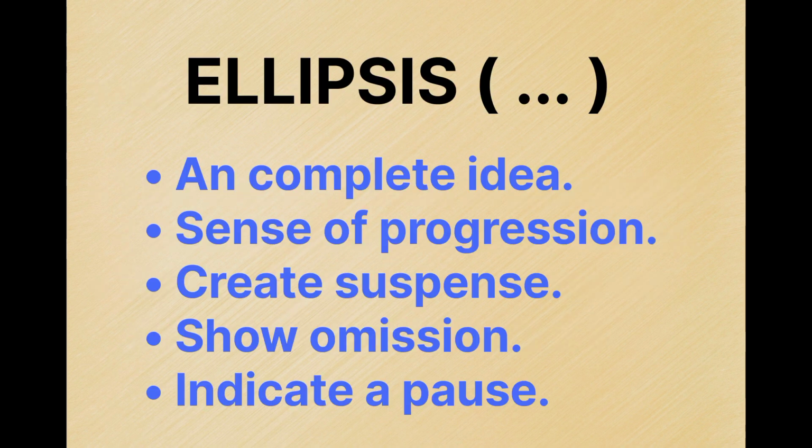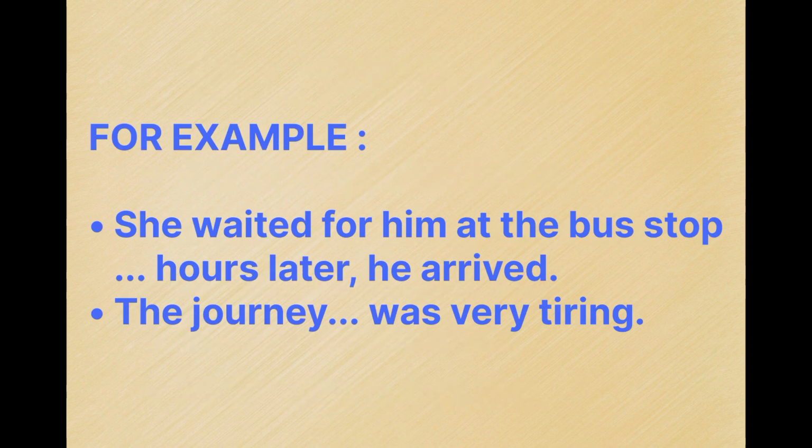Ellipsis. It is used to show an incomplete idea, to create a sense of progression, to create suspense, to show omission, to indicate a pause. For example, she waited for him at the bus stop. Hours later, he arrived. The journey was very tiring.